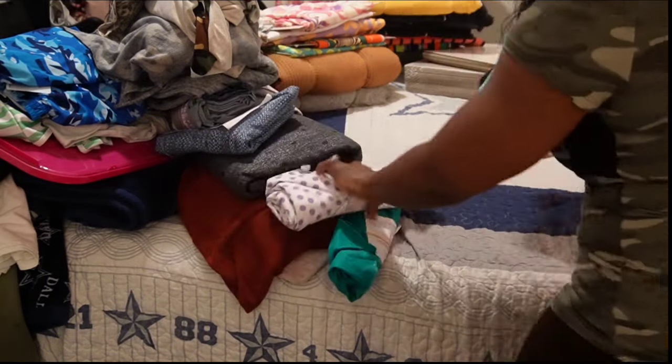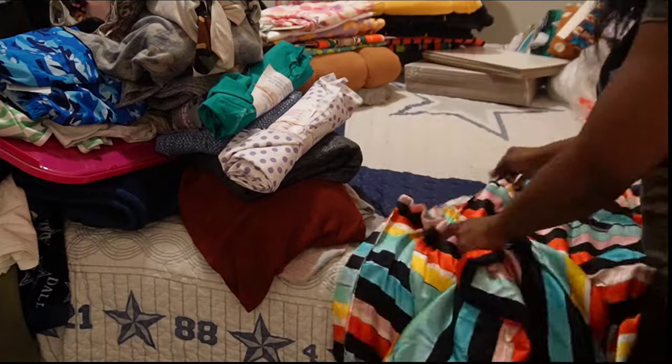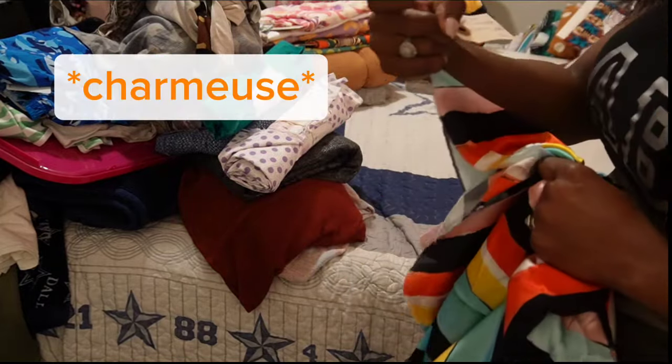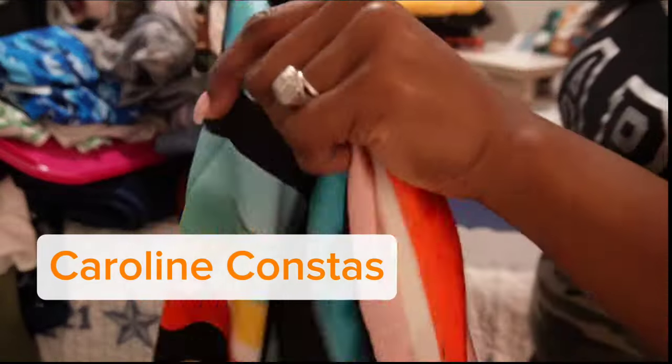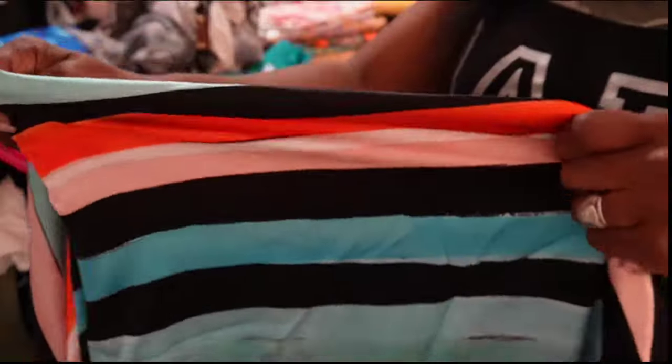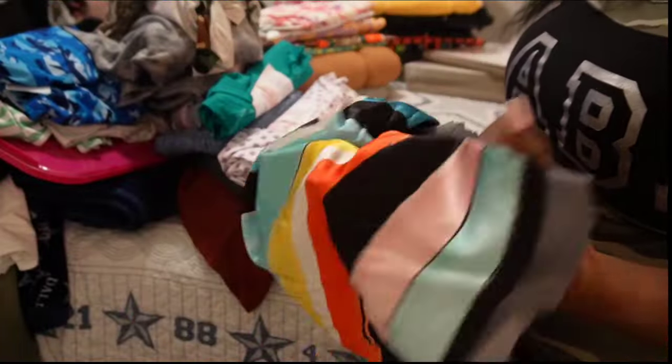I love these stripes. They are so very vibrant. It's a stretch silk charmeuse, and this tag says Carolyn Constance, and it also says Italy on it. So I'm assuming that this fabric comes from Italy, maybe.